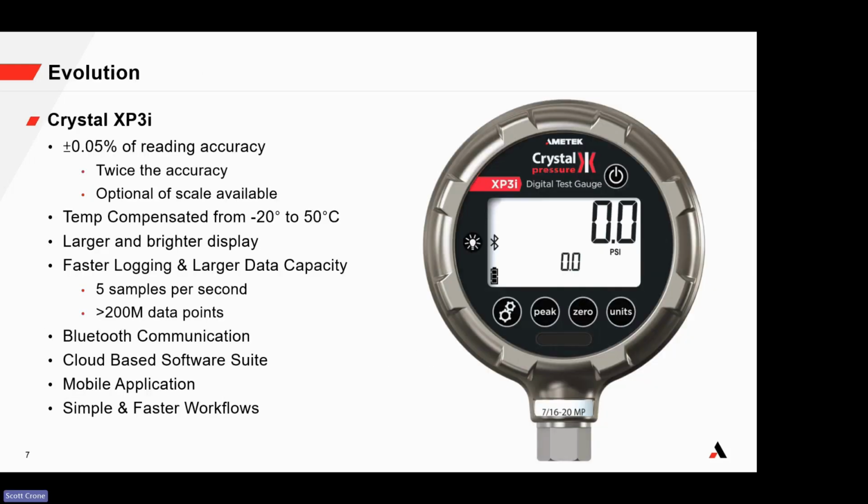So the XP3i, 0.05% of reading accuracy, and I'll talk about reading and scale in a little bit, but it's twice the accuracy of the XP2i. And then we have the optional S2 and S5 options available. So the 0.05 and 0.02% of full scale are still available. We increased the temperature compensation from -20 to 50, so we took it down to -4 degrees Fahrenheit. We had some customers in some of the colder climates that asked us to expand that capability.